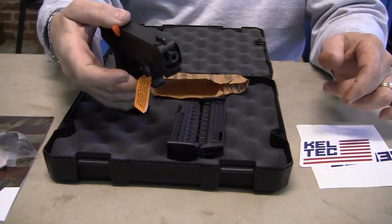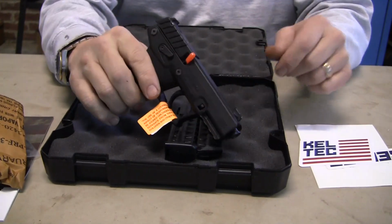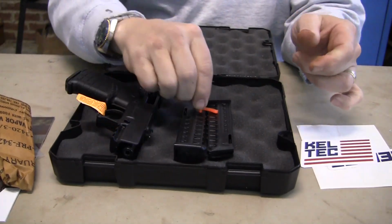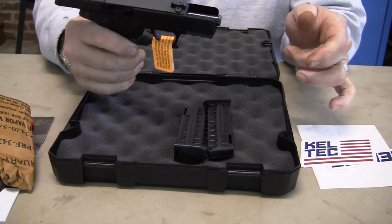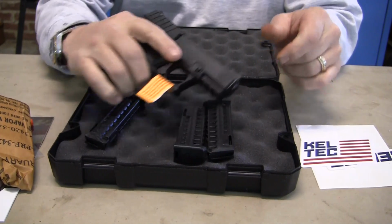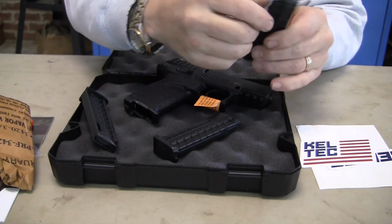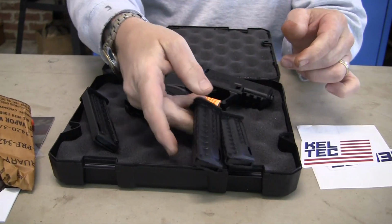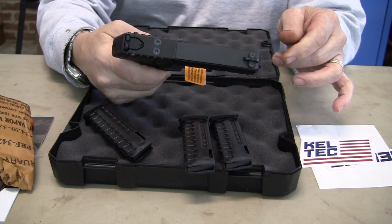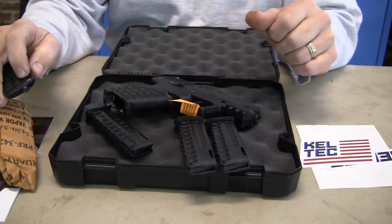The pistol itself, with the little plastic lock thing. Weapons cleared, and with the Kel-Tec you get 3 magazines, 2 spares and 1 in the gun, so 3 mags with this pistol. Alright, let's get into taking a look at it.